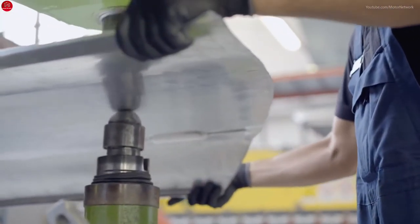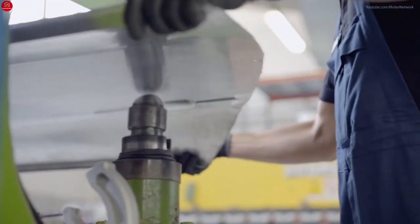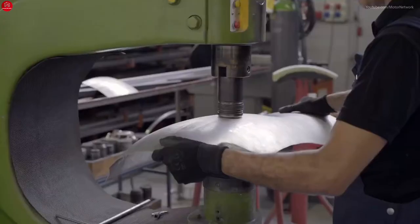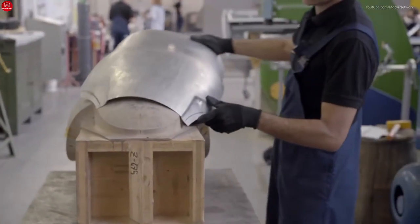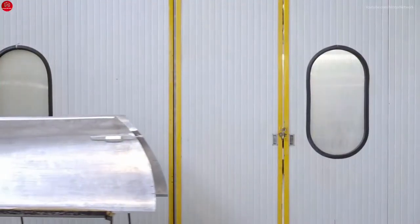The car starts its life with just sheet metal. And first you have to create form to that metal. And that takes place through, in this instance, the hammer forming process. We are realizing a car by hand.